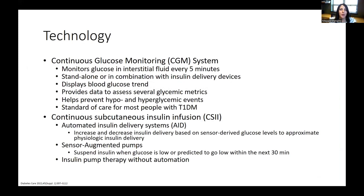Another major component of management of type 1 and even type 2 diabetes is the use of continuous glucose monitoring systems and insulin pumps. CGM systems are now considered a standard of care for most people with type 1 diabetes, and we're seeing them quite frequently in patients with type 2 diabetes as well. The CGM system monitors glucose in the interstitial fluid every 5 minutes and can display the glucose value and trend. Many of these devices can have low and high alerts set to help prevent or manage hypo or hyperglycemia.